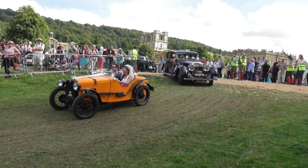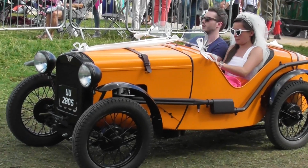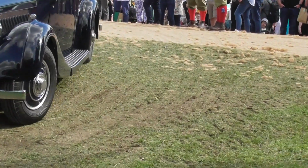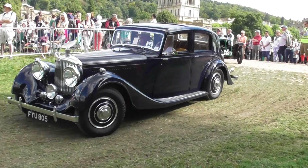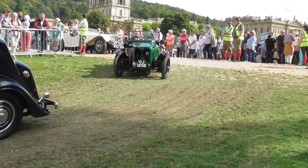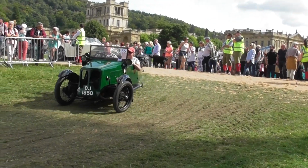Car number 46 is Tony Record in a Morris 8 Series 2. This little Morris 8 was bought by his father from the factory, and it's car number 47, Martin James, in the Albert Stowe 50 Fortune Saloon, 1927. I can see the engine.